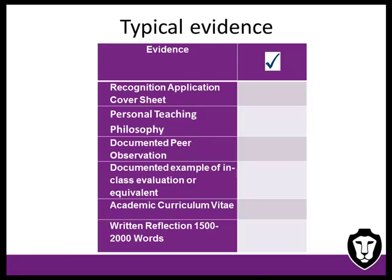Remember, there is guidance available for each element of the portfolio. Thirdly, we ask for an example of documented peer observation. This means a colleague coming to observe you or you observing a colleague, and your reflections on this process. The fourth piece is a documented example of in-class evaluation. This is where you ask for feedback from your students on your teaching.